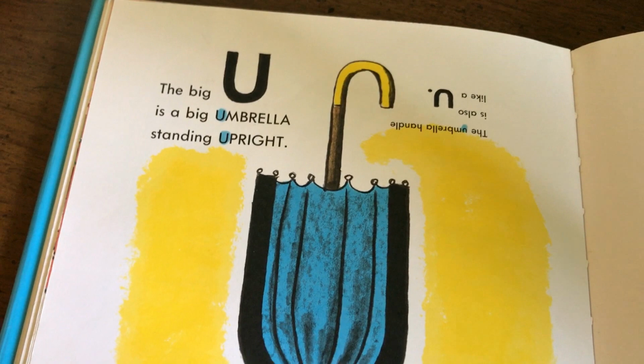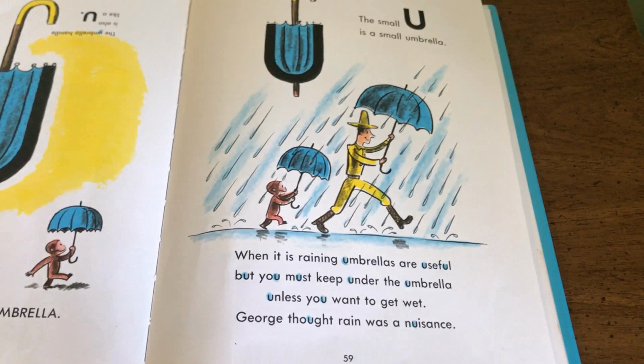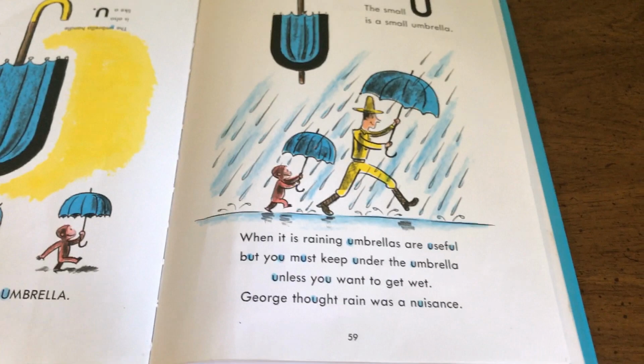The big U is a big umbrella, standing upright. The umbrella handle is also like a U. George knew how to use an umbrella. The small U is a small umbrella. When it is raining, umbrellas are useful, but you must keep under the umbrella unless you want to get wet. George thought rain was a nuisance.